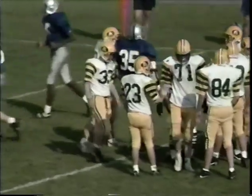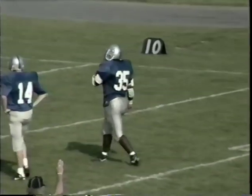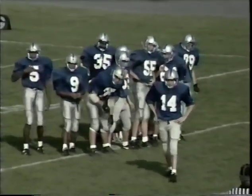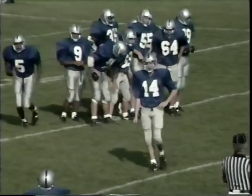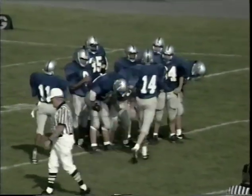Handoff up the middle, short gain. And again, Miller. It's Joe Miller. Gets two on that play. This time he picks up two. It'll bring up third down and about three for the Silver Knights. 3.5 minutes left here in the third quarter.